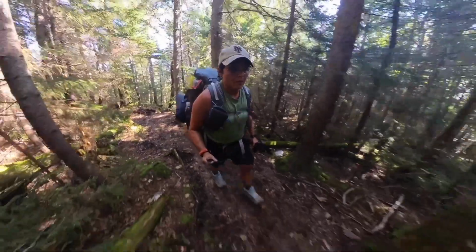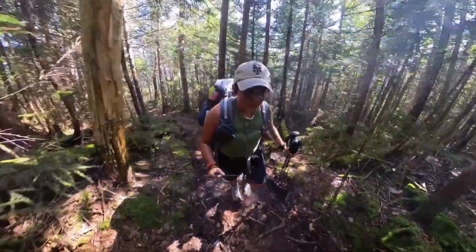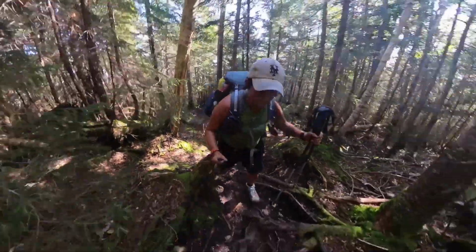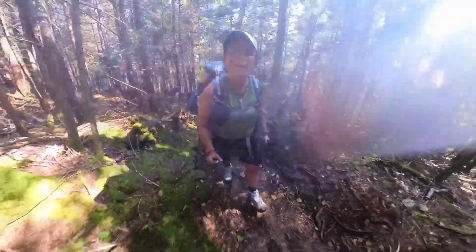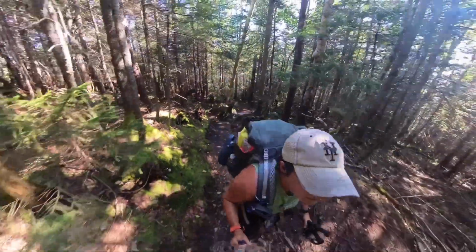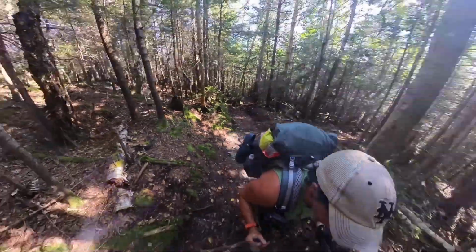Definitely getting warmed up now to slog up the Osseo Trail. After having a nice flat walk on the Lincoln Woods Trail for a few miles, it's definitely more challenging being on this trail, but the views that are going to be starting on Flume are going to be well worth the climb.